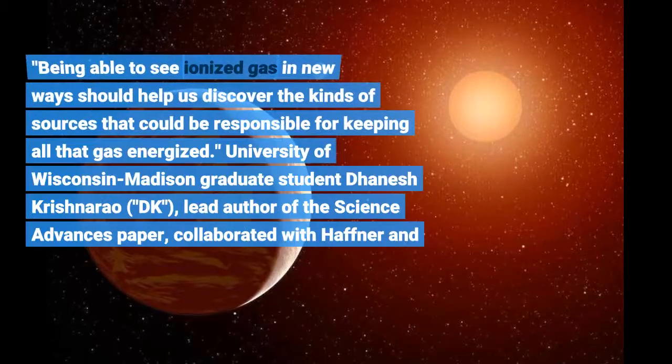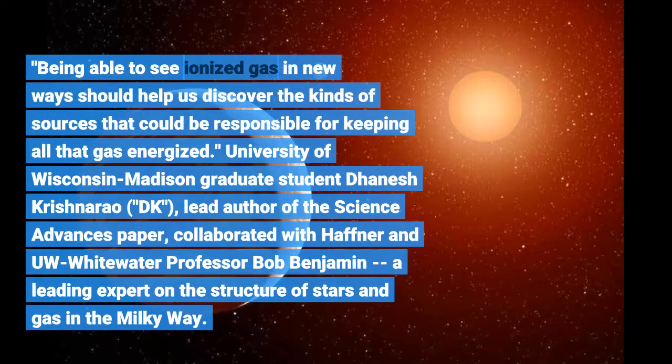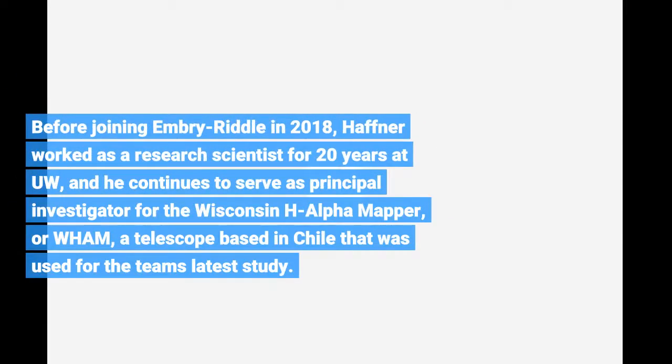Being able to see ionized gas in new ways should help us discover the kinds of sources that could be responsible for keeping all that gas energized. University of Wisconsin-Madison graduate student Dhanesh Krishnarao (DK), lead author of the Science Advances paper, collaborated with Haffner. Before joining Embry-Riddle in 2018, Haffner worked as a research scientist for 20 years at UW, and he continues to serve as principal investigator for the Wisconsin H-alpha Mapper, or WHAM, a telescope based in Chile that was used for the team's latest study.